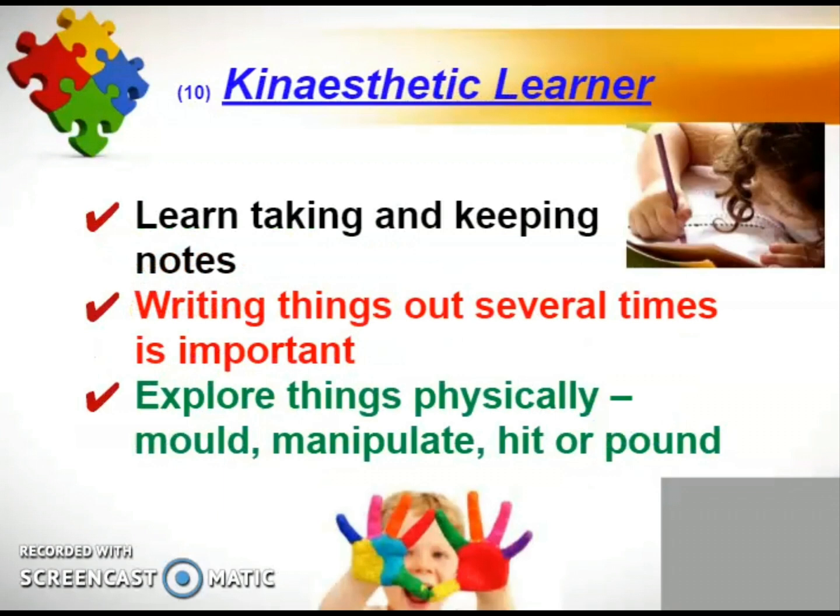These are a few examples of how kinesthetic learners learn: taking and keeping notes. They write things out several times, which is very important for them. They explore things physically. They mold, manipulate, kick, and pound.